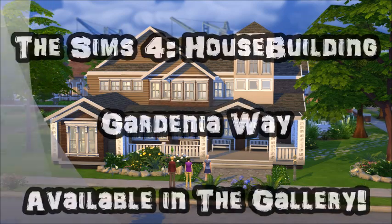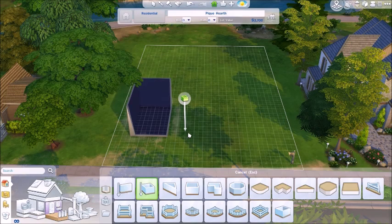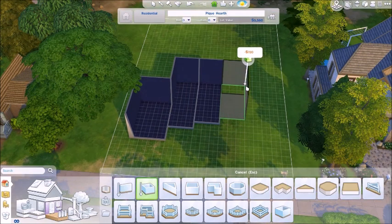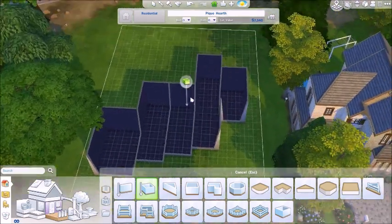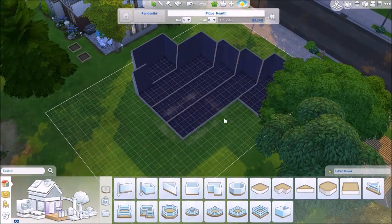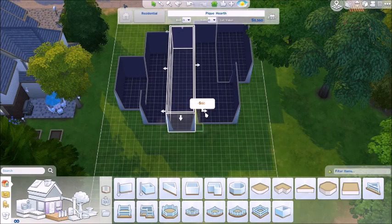So I'm bringing you another house building video today. This house is called Gardenia Way and it's a beautiful house, you guys. It's huge. I guess I've been in sort of a big house fix lately for some reason. I don't know why, but I've been making a lot of big houses lately.